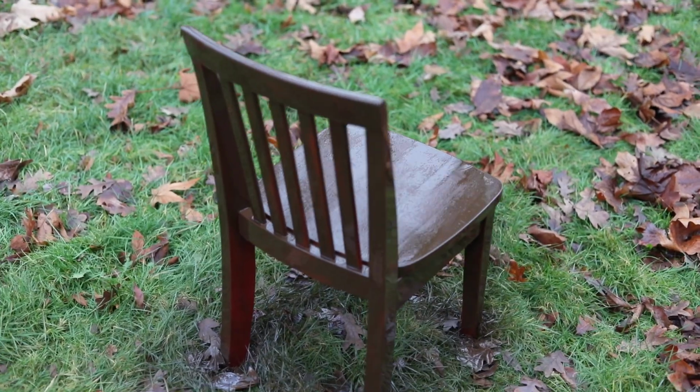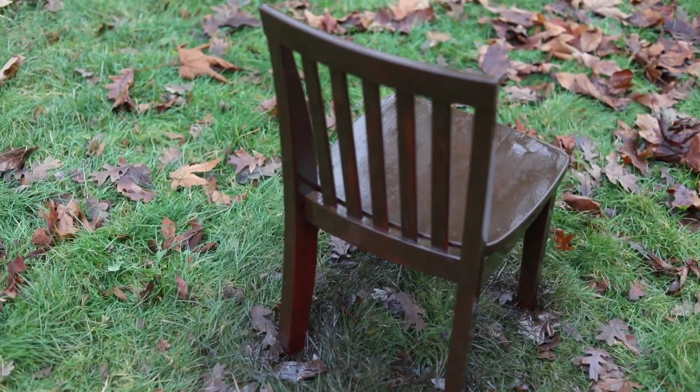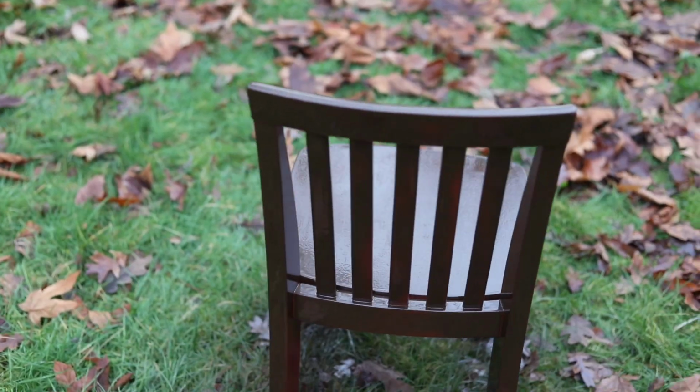Now for the red chair, I wanted to make it look a lot more vintage. I was trying to get away from the brighter red. So the trick with that is you want to make it look brown. So we spray painted it brown, and then I went over it with milk paint.